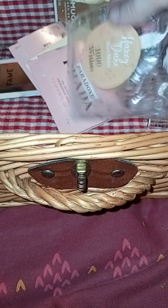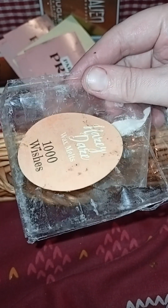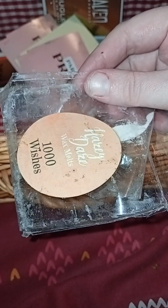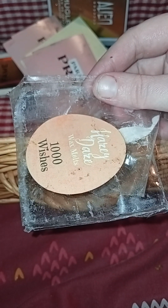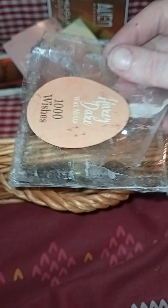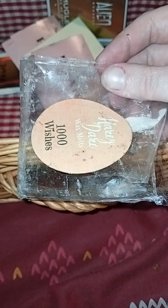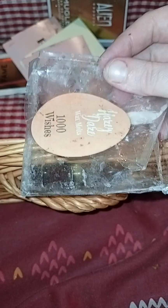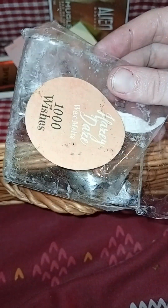And then we've got the last full-size one, 1,000 Wishes from Hazey Daze wax melts. These were really nice. We are currently now on to using a cranberry, maybe cranberry crush, something like that. One downstairs, which is almost empty. And I really liked this one, but gosh, that cranberry one. Loving it. So I'd definitely go for that one over this one, but this still was really nice, and this was a gift from my lovely friend Jules, so thanks again, Jules.